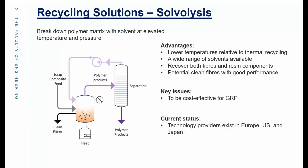or fuel. The fibers recycled from this process are typically clean with good performance retention, which is good also for reused fibers. I think the key issue for this process is trying to be developed more cost effectively for GRP, particularly if we're talking about wind turbine blades at the moment, because GRP or glass fiber composites are typically very much cheaper than carbon fiber composites. Currently, there are technology providers in the US, Japan, and Europe, including Sweden. I'm sure this topic will be discussed much more by the following speakers.